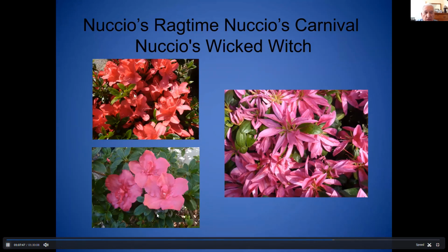This top one is Nuccio's Ragtime, and Nuccio's Carnival below has big flowers and does very well in hot climates. It was built for California. I don't know how it does in the South, but you have the Southern Indicas, which are also gorgeous. And when I lived in New England, they had different kinds of azaleas that could survive the winter. And then the newest is this dragon-styled camellia, and they call this Nuccio's Wicked Witch. I think there are half a dozen different types.